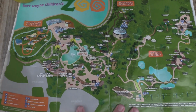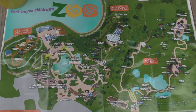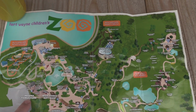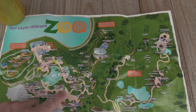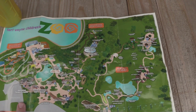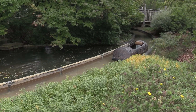Alright, so showing you the map again. I just finished Australian adventure. Rode the train. So when I come back, I'm gonna go check out Indiana Family Farm and a couple other little odds and ends around here. And then I will do my rewalk where I will try to find the animals that I missed the first time around. See one of the logs going by.